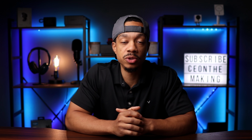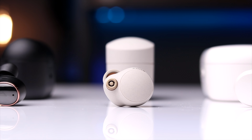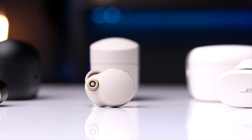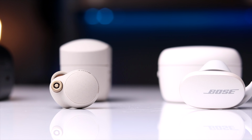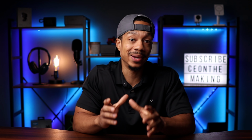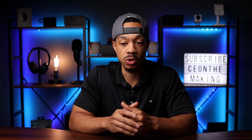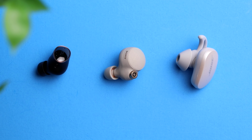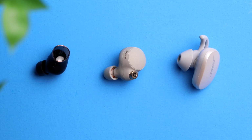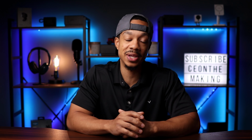So today we are doing a comparison between the 1More Evo against the Sony WF-1000XM4 and the Bose Quietcomfort. Now there is a pretty significant price gap here, especially right now, because you can get the Evo for only 140 bucks up until June 8th. So technically you could get two pairs of the Evo for what it would cost you to get one pair of the Sony as well as the Bose. But even considering the price gap, we're still going to see how they stack up.